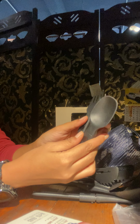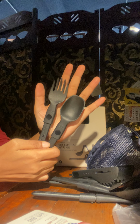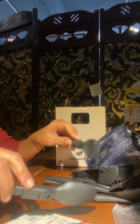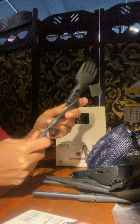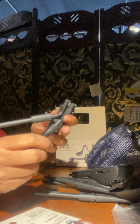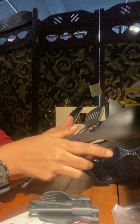Dan ini sudu untuk makan. This size dia. So cute. I'm happy, so happy. Thank you so much for recommending the cute little tiny sendok-sendok untuk memasak.